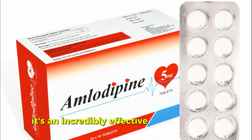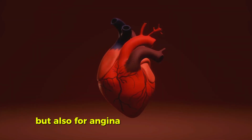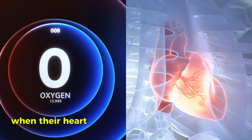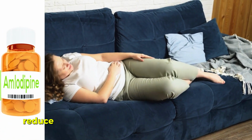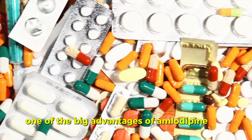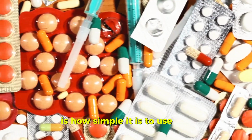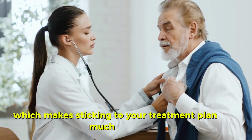It's an incredibly effective medication not just for hypertension, but also for angina. That's chest pain some people feel when their heart is not getting enough oxygen. On top of that, it even helps reduce the risk of certain types of strokes. One of the big advantages of Amlodipine is how simple it is to use. It's usually taken just once a day, which makes sticking to your treatment plan much easier.